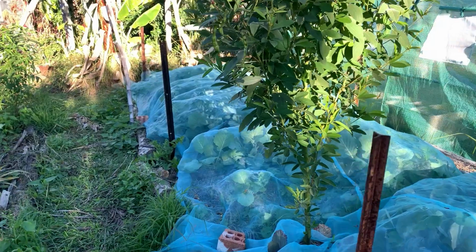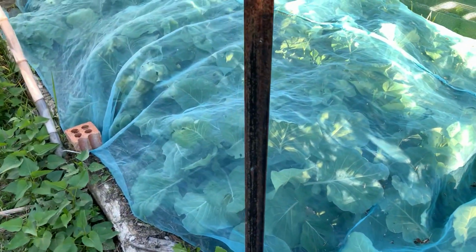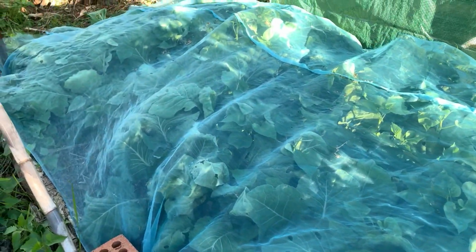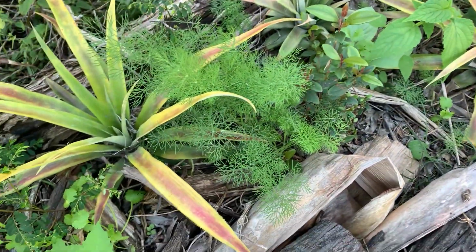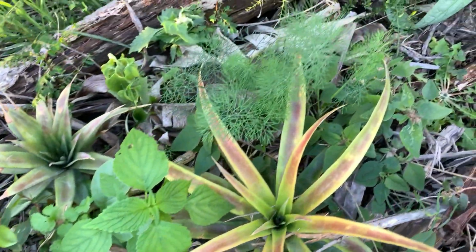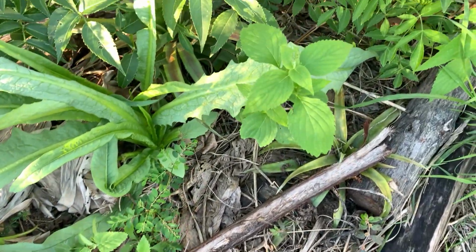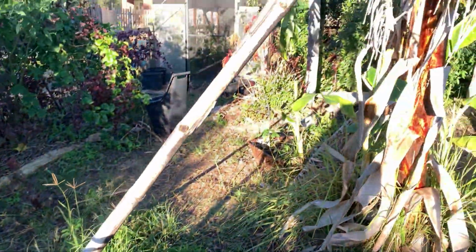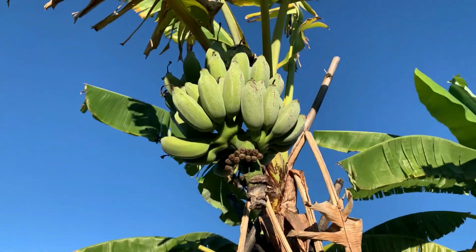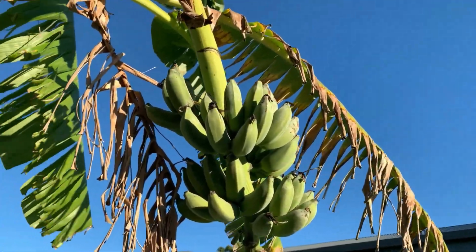Yeah, we are starting to have some more cabbages here, but not harvesting yet, they're too young. But having lots of self-seeded dill come up. And chia is coming. Here's some more lettuces. And we are about to harvest some bananas soon. And here as well.